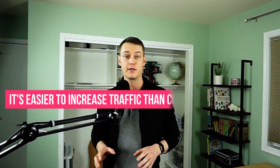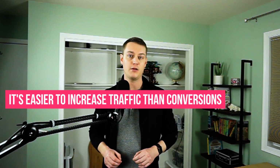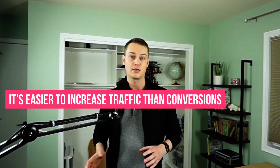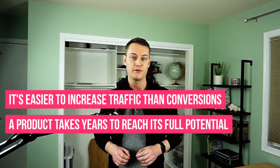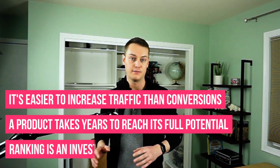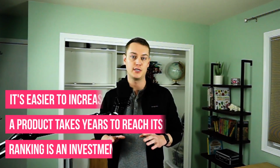It's easier to increase traffic than it is conversion rate. Using a reverse ASIN tool like Cerebro, you can find keywords to index across more search terms, increasing your traffic. Product maturity. You need sales and ultimately reviews, which can take years to generate before a product can even reach its full ranking potential. And last, ranking is an investment. Putting the time and money into ranking your products and gaining sales velocity can pay huge dividends.